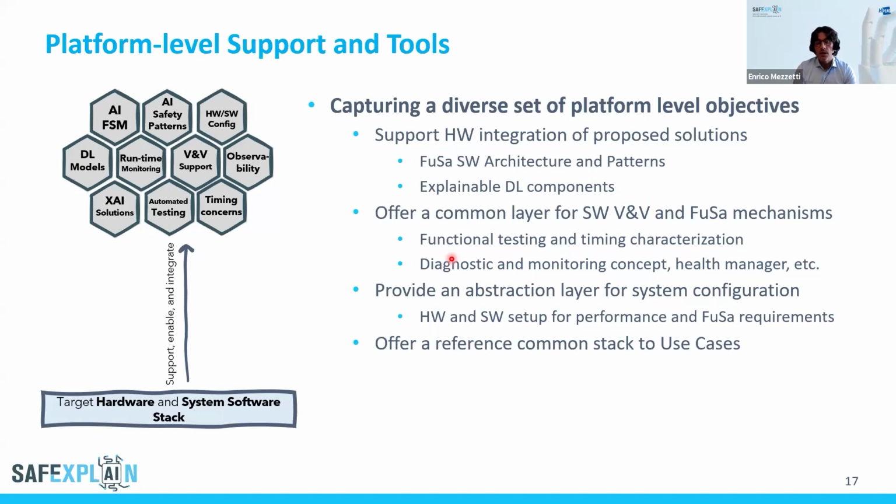As we see, hardware software configuration is one of the critical aspects appearing in several elements in the technologies provided, because we need to make sure that all the assumptions made at the architectural level are also enforced after we deploy the system on top of a specific target and software stack.